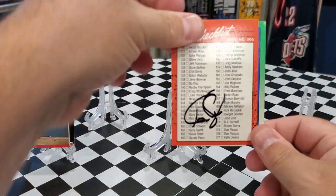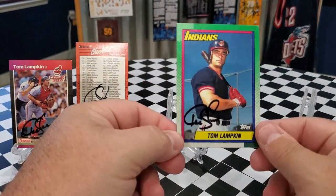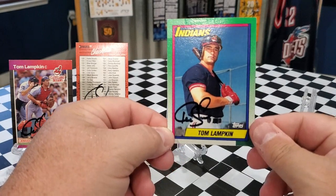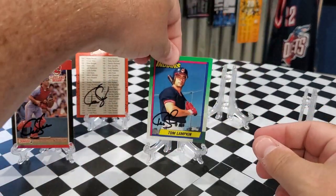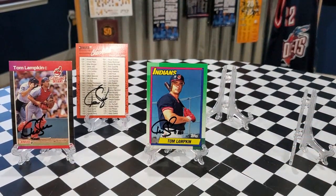And then last but not least, guys, we got the 1990 Topps, again with the Indians, signed by Mr. Lampkin. I don't know why Donruss didn't put a card out for him, even though he was playing, but hey, we'll get the checklist, and we will count it. So there you go. So thank you, Mr. Lampkin. Was a quick 480 days, guys.